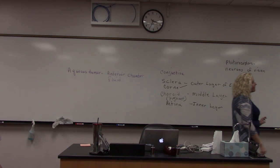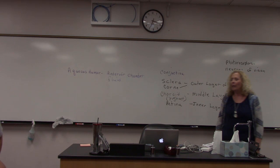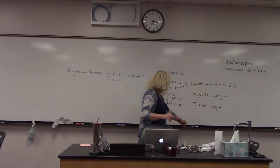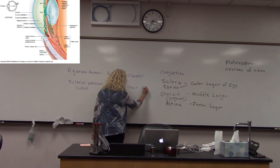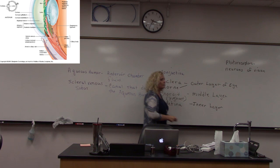Now we make aqueous humor every single day. Not a lot. Maybe a drop or two of aqueous humor. And that aqueous humor comes into this anterior chamber, and every day a little tiny bit, a drop or two of the aqueous humor goes out through this little teeny tiny canal here. Okay? This canal is called the scleral venous sinus. Need to know that. So this is the scleral venous sinus.